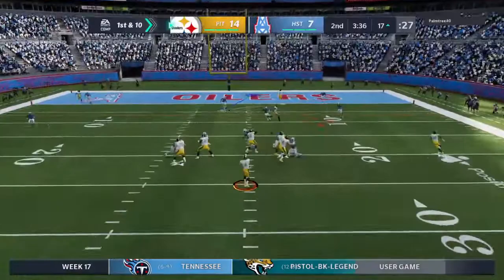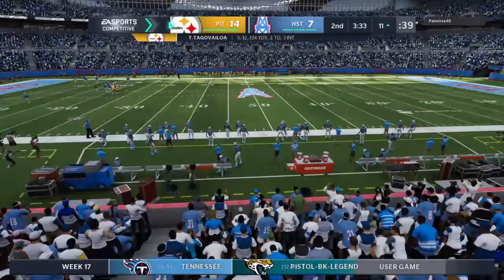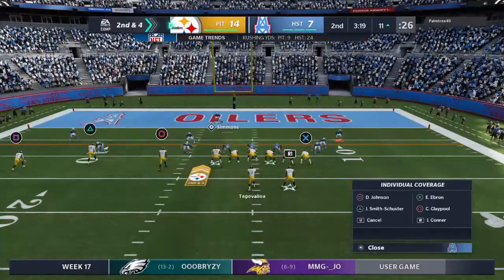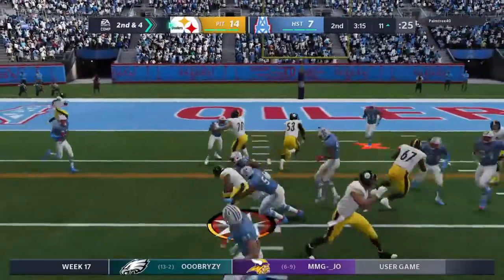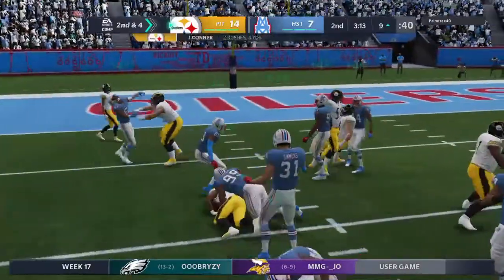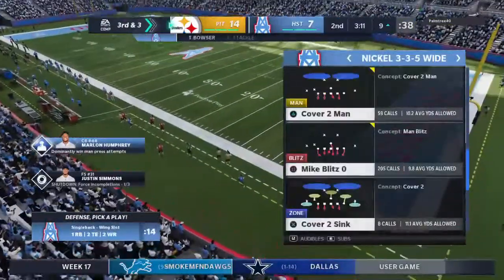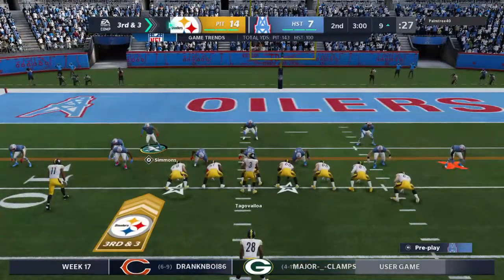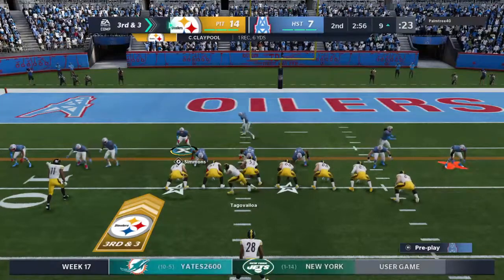They go back to the air here after the INT in the last drive. Completion here to Claypool. A gain of 6 there on first. 6 yards was the pickup on the last completion, so here's 2nd and 4. He'll find his way down inside the 10 to the 9-yard line. 2 yards on the carry there, and it's going to lead him to 3rd down.